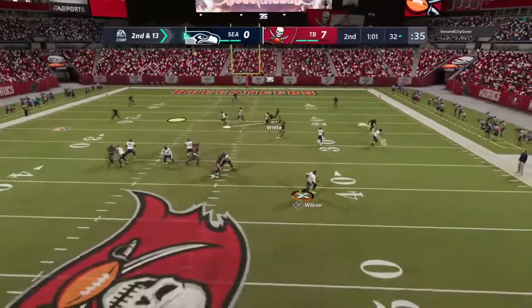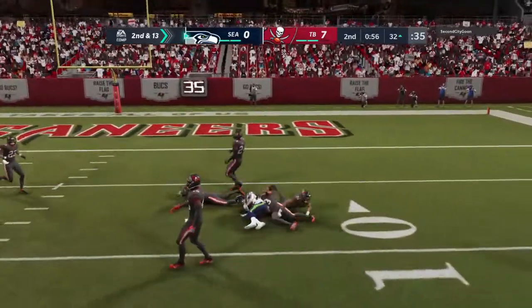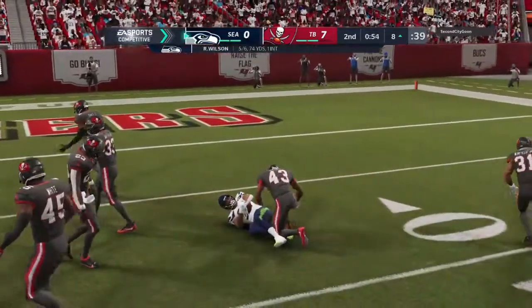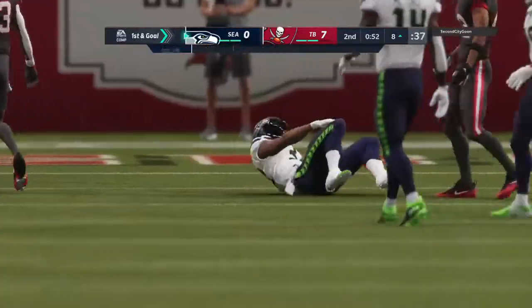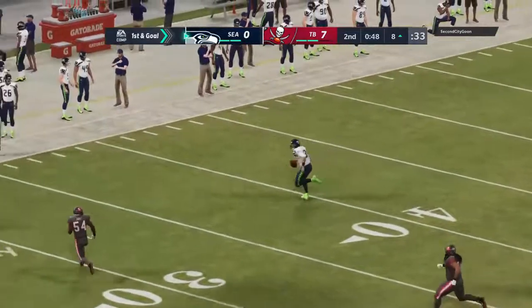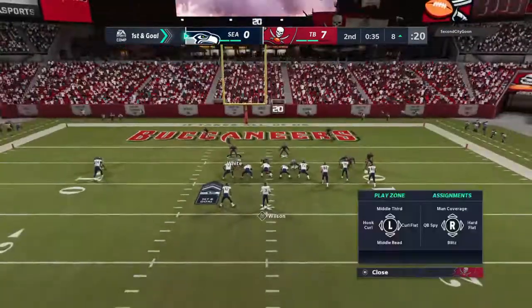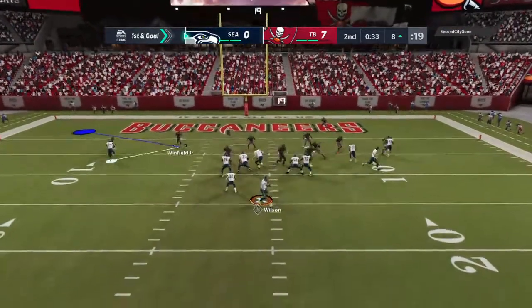Another try after the first down sack. Wilson. Here's Carson with a catch out of the backfield. And he's brought down, but not before he reaches the 8-yard line. That one goes for 24 yards. A chance now to get even before the break as they come up 1st and goal.